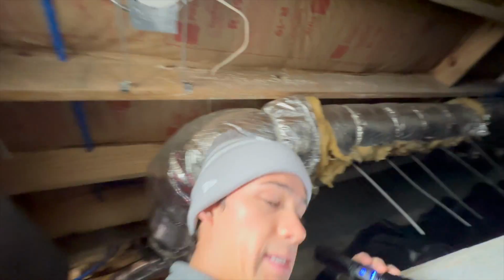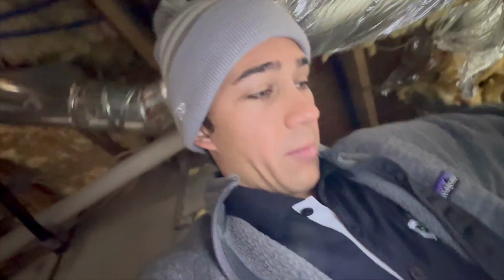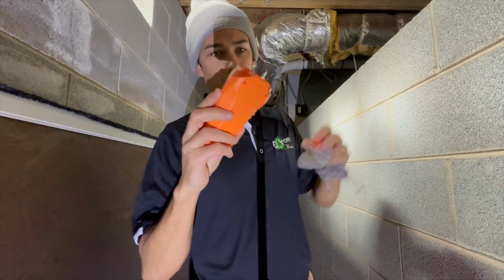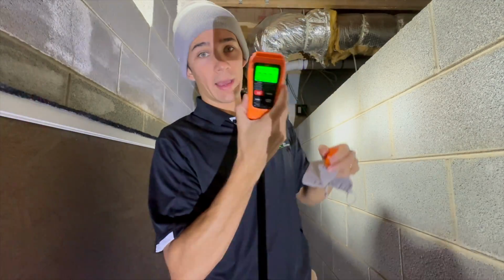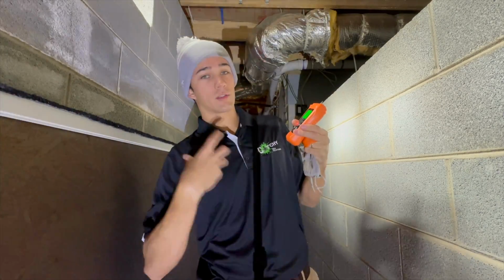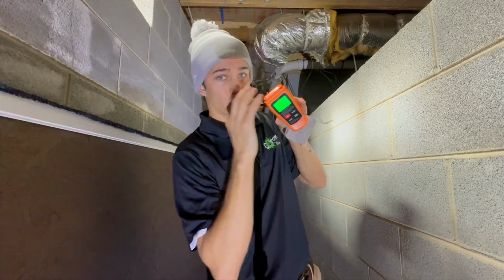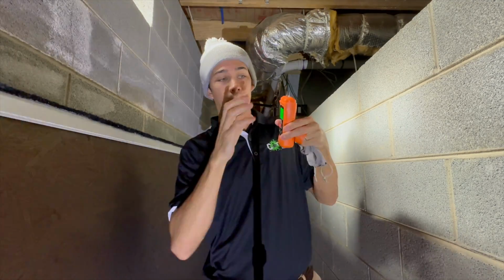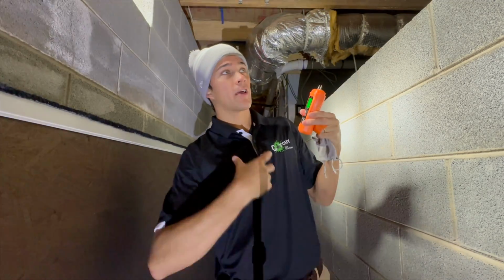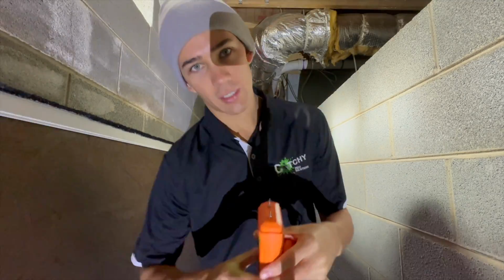So I do need to take a couple moisture readings in the crawl space. And that's what I have my moisture reader here for. This is a moisture reader. These two prongs go into a piece of wood and they determine the moisture based on the conductivity of the wood. So if there's a lot of moisture in the wood, it sends electric waves through these two points, and the more electricity that's transferred, that means the wood is more conductive, which means there's more water in it. Just a little science there.